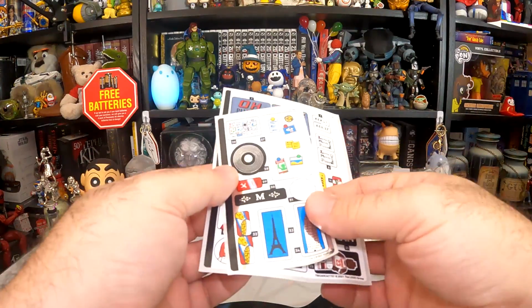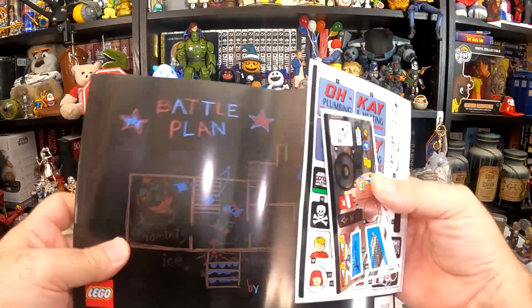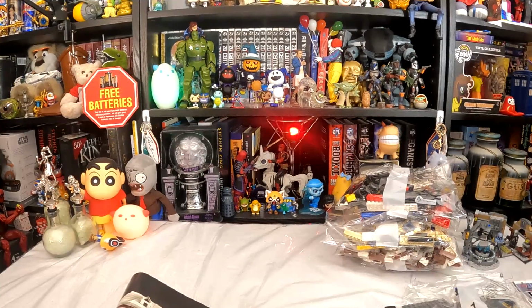Door to the fridge, Kevin's battle plan, which also is coincidentally the cover of the instruction book. So being an idea set, I'm sure it has something to say in the book, right? Let's see if we can't read some of that.